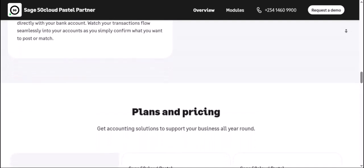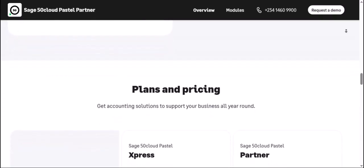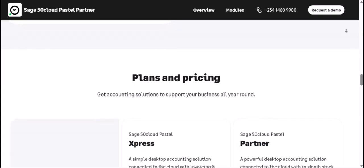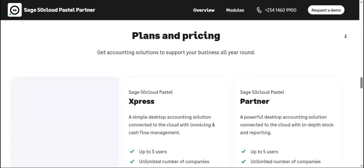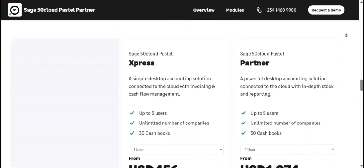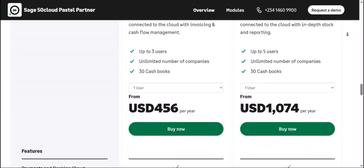Understanding what an HRIS is. Before we dive deeper into Sage's offerings, let's briefly define what an HRIS is. A human resources information system, HRIS, is a software solution that helps businesses manage, store, and process their employee-related data. Think of it as a central hub for all things HR.